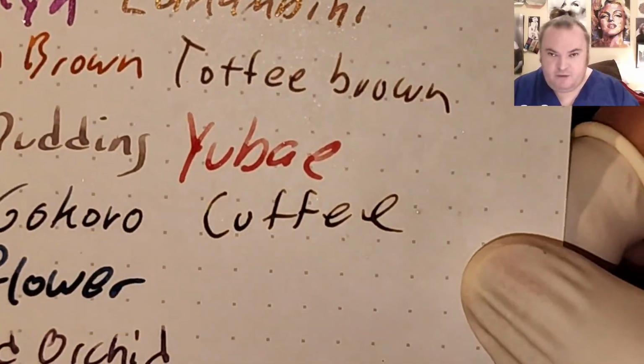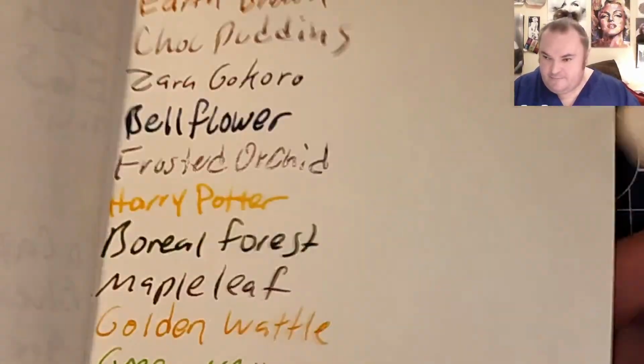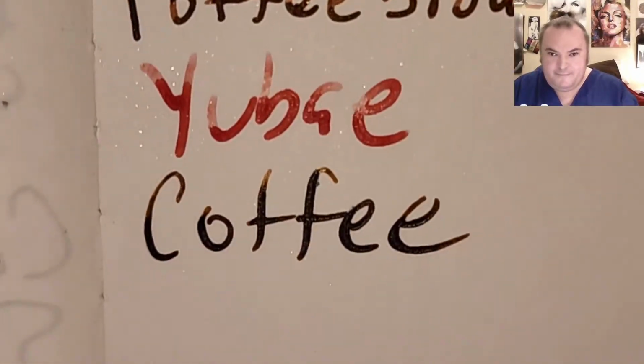52 GSM Tomoe River. No feathering, no bleeding, barely any ghosting. Cosmo Air Light 75 GSM. No feathering. A little bit of bleeding, a little bit of ghosting.